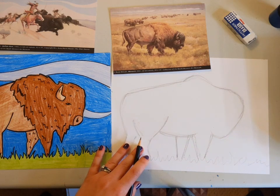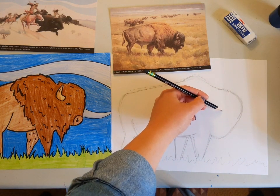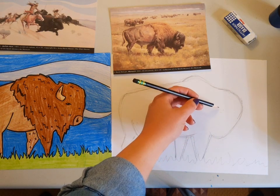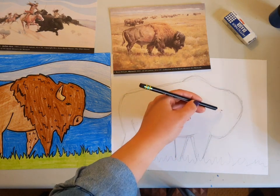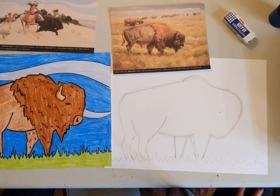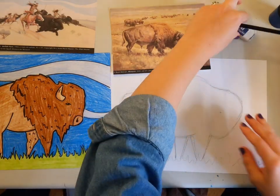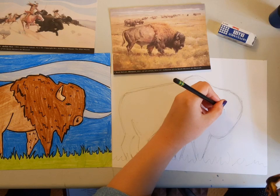I'll draw the eye first. This is kind of weird. You've got to kind of guess, kind of in the middle here. Like if you go from the middle of this part where the nose and mouth are and go up, and then maybe kind of in the middle of this part, kind of over here. And buffalo, their eyes are really big, but when you're drawing the whole animal, they look really small. So you don't have to draw a super big eye on your buffalo. It can be very small.